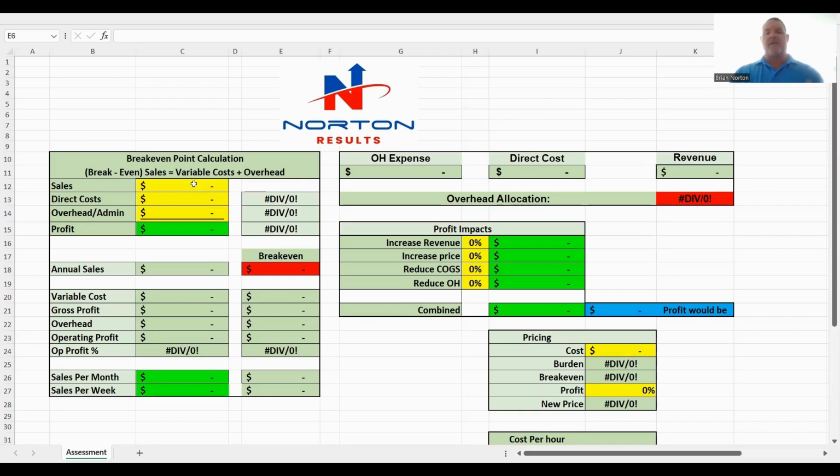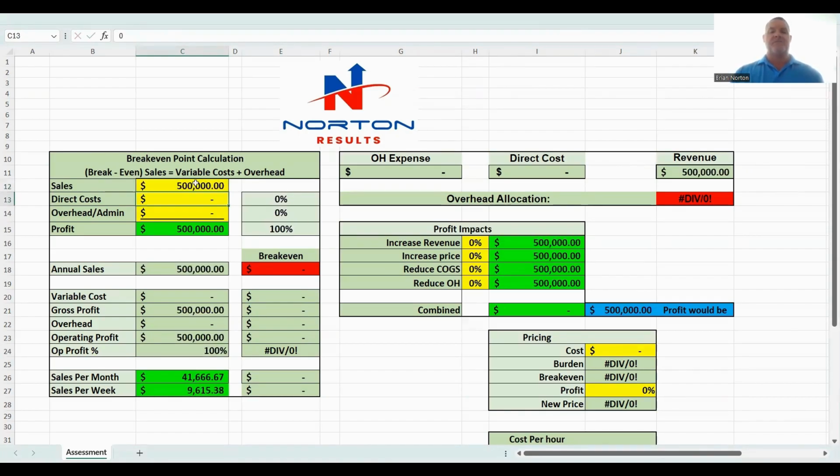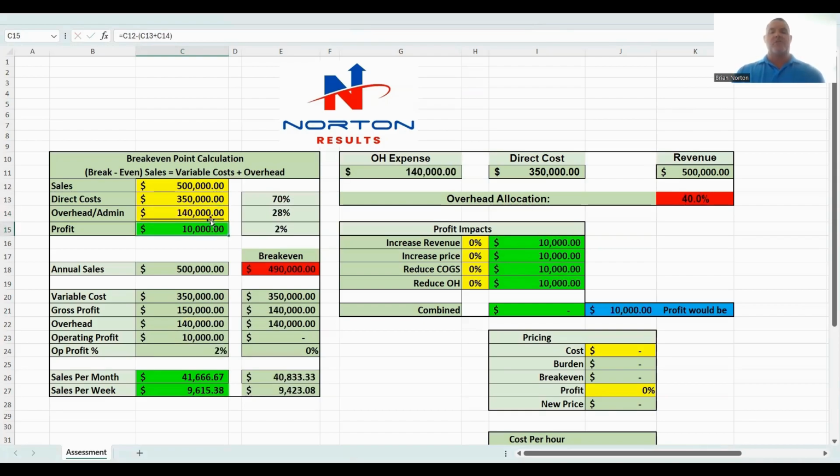So what you want to do is, anything in yellow, you can manipulate and move around. Put your revenue in here. So let's say you did 500,000. Then you want to enter your direct cost, which is the direct cost of doing that 500,000, or again, the cost of goods sold. So let's say it was 350,000. And then let's say your overhead, with your admin expenses and all that, was 140,000. So it gives us a 2% profitability, but here's where this spreadsheet really starts to be impactful.